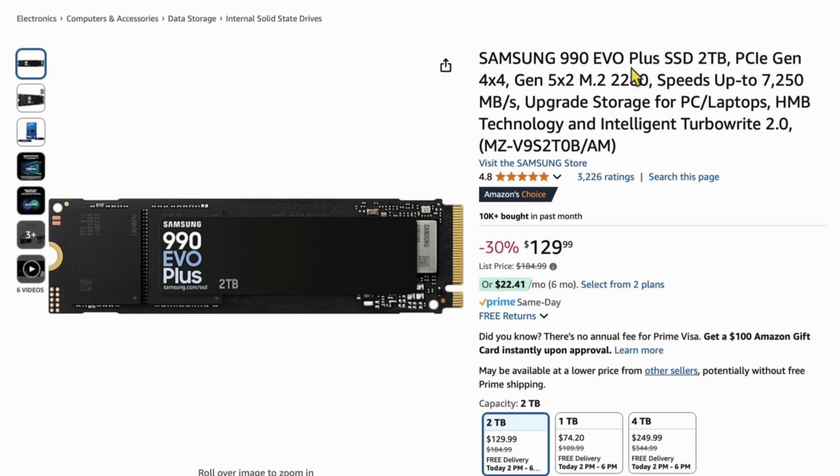The drive that I have, I don't know where it is. I've talked about this drive a million times now. In fact, I just tested it in my video on Thunderbolt 5. Phenomenal drive is right here. This is the Samsung 990 Evo Plus. You look for that plus there. 2 terabyte drive right now. It's down to $129.99, 30% off. It's $184 usually. Now I did it in an enclosure over there.